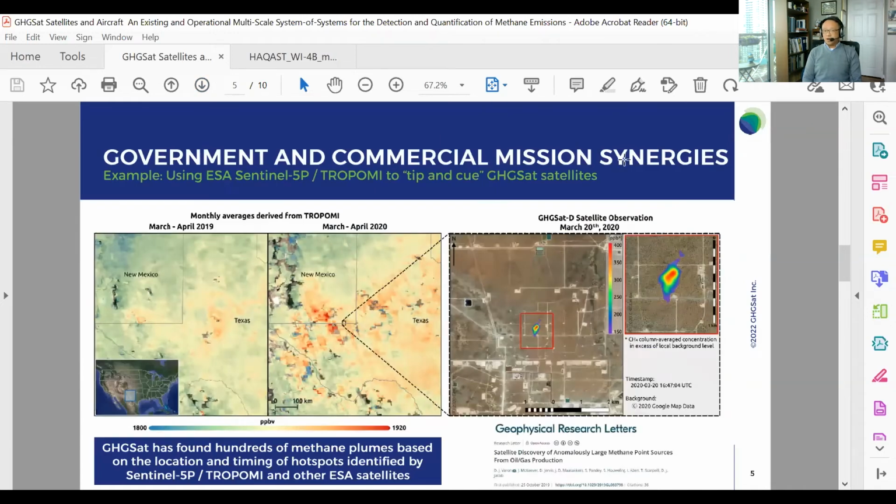So indeed, as perhaps the first example, we've been very fortunate to have had a very fruitful scientific collaboration with our friends at ESRON, the Netherlands Space Research Institute, since 2019, where basically they tip and cue us using measurements from TROPOMI. So TROPOMI will detect an area of elevated methane and basically give us a shout and say, hey, what's the source of this? And we can deploy our GHGSat microscope, and with that 30 meter spatial resolution, really bring it down to the facility level and identify as a point source where that emission is coming from.